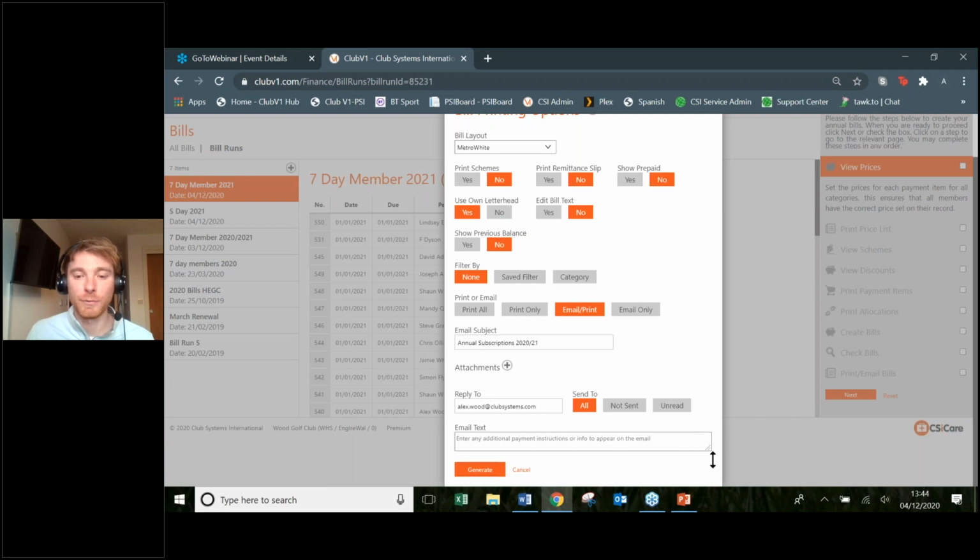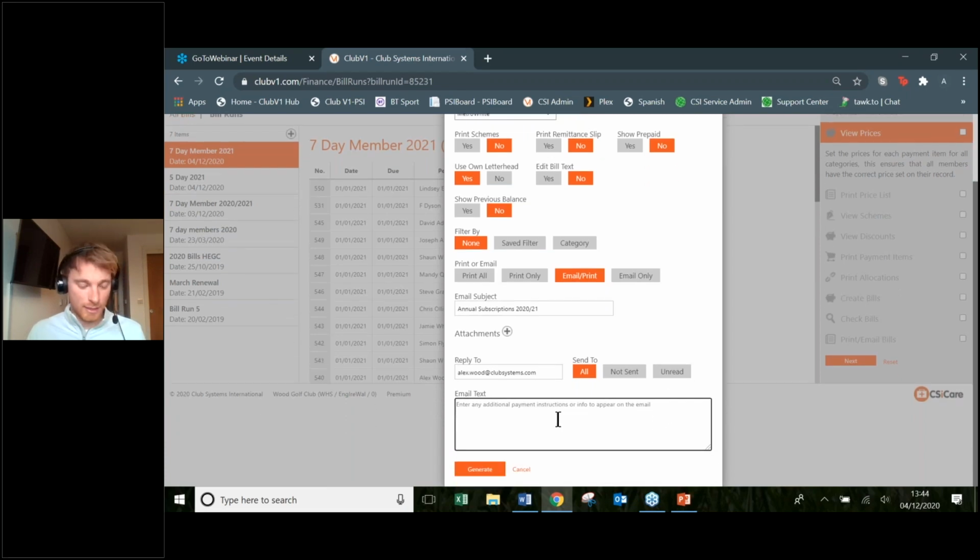Okay, at the bottom, you can then start to compose your email. So let's say, dear member, please find attached invoice for 2020, 2021 at Woods Golf Club. Many thanks, the manager. Okay, once you're happy with that, press generate. It will send the invoices for the ones who do have an email, and it will create a PDF document for you for the ones who don't have an email, so you can then print off those invoices.